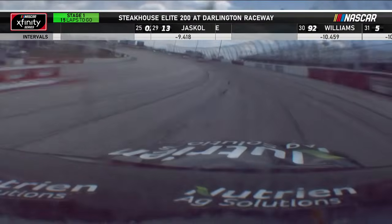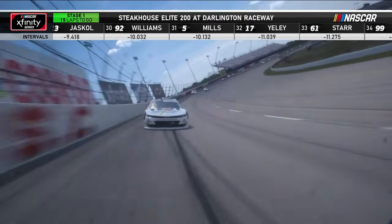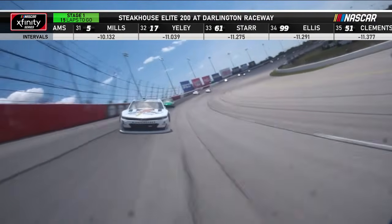Absolutely. These cars aren't easy to drive. They don't have much downforce. They've got a good amount of power. And this place in the day, I can't think of a slicker oval that we go to other than here.